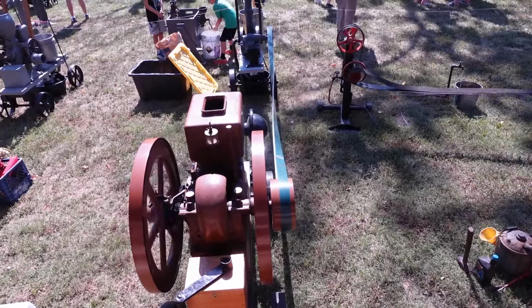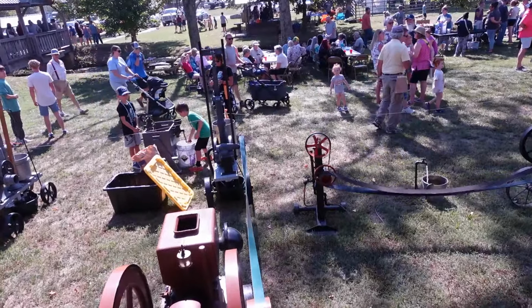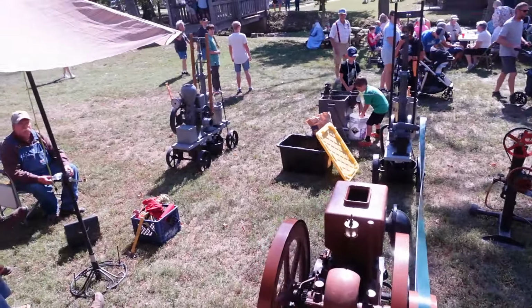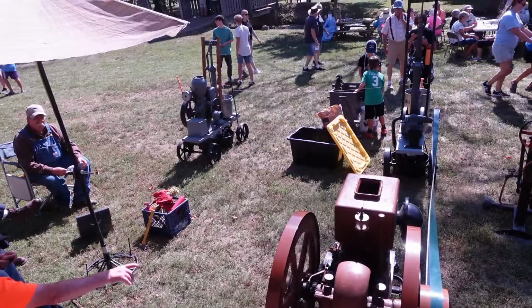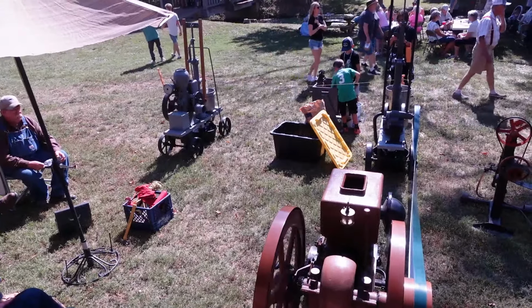And this one's running a pump over there. You can see it going up and down like an oil rig. And then this one's got water underneath it that is pumping through, recycling it through. That one over there is the one that's popping the loudest. Why it's popping so loud, I'm not sure.